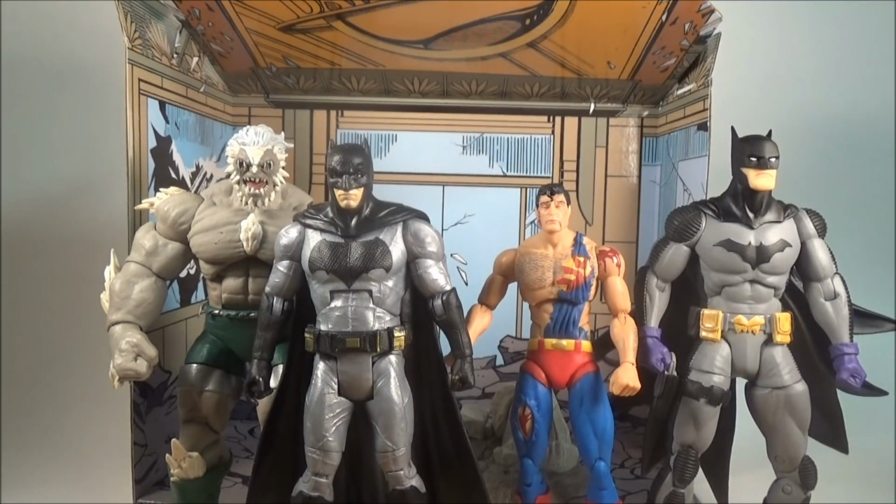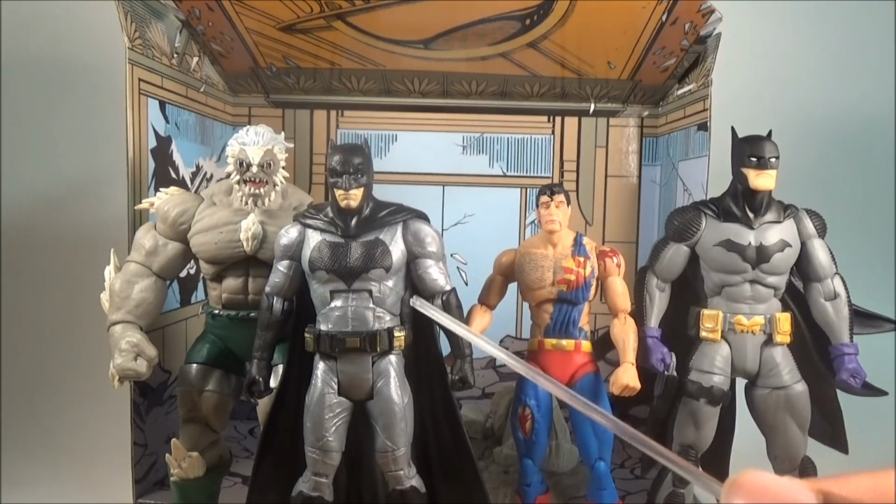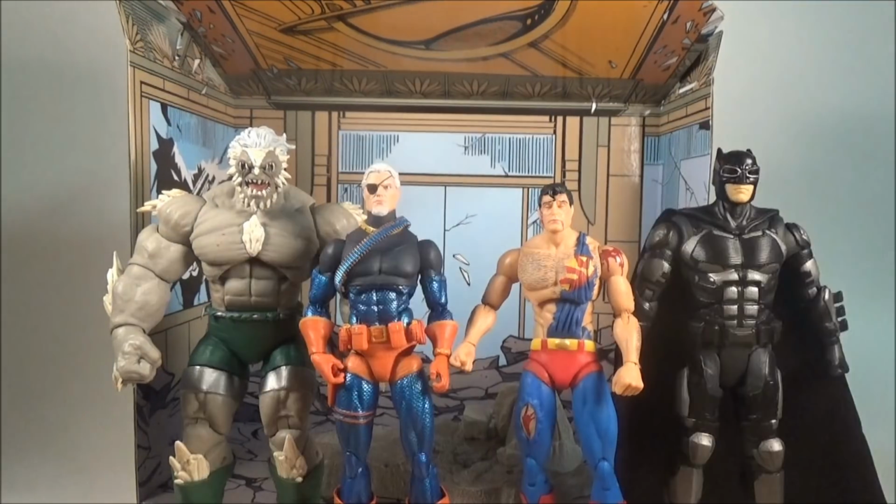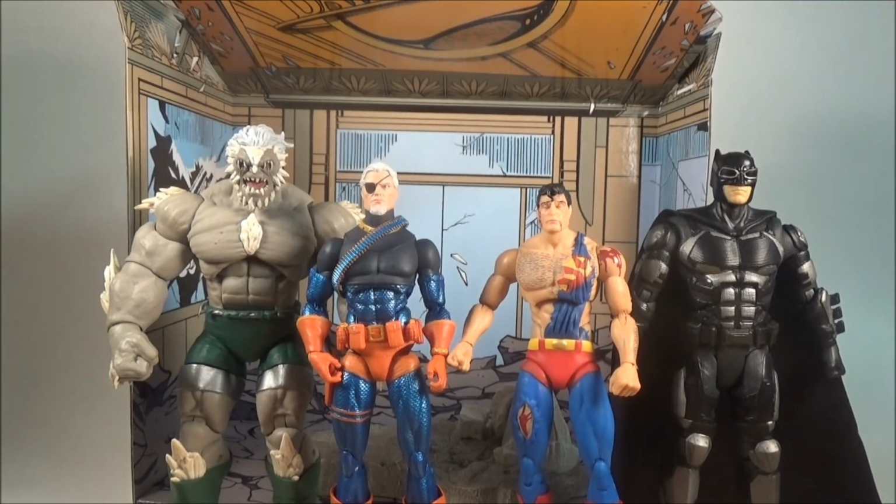Now here we go. We have in the middle Batman versus Superman Batman by DC Multiverse. Then you have your Zero Year Batman towering. This Zero Year Batman is about the same size as Doomsday. Go figure. Now here we have your Deathstroke, also from DC Icons. And then to the far right, you have the Justice League movie Batman from DC Multiverse.